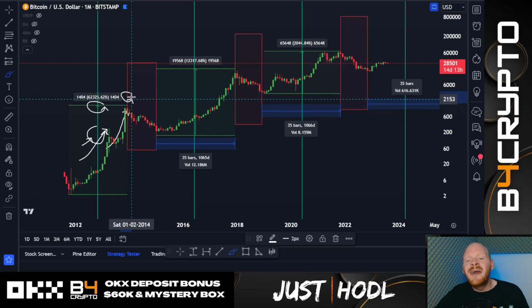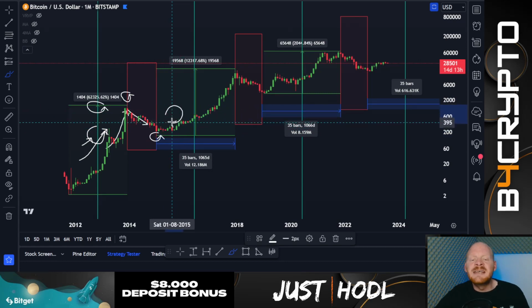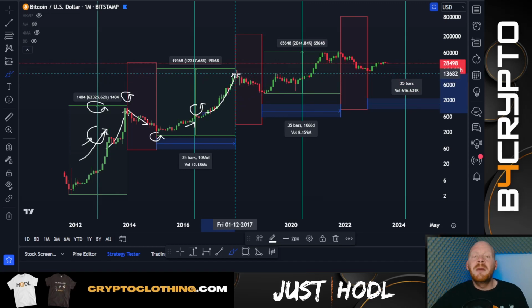We formed the high, and then we had the bear market, formed the bear market bottom, and then we started with this accumulation phase and this pre-bull run, which I also showed you on the charts. And then we had this bullish move towards the halving, the Bitcoin halving, and the major parabolic run towards the upside, forming the high in the year 2017, where Bitcoin reached $20,000.